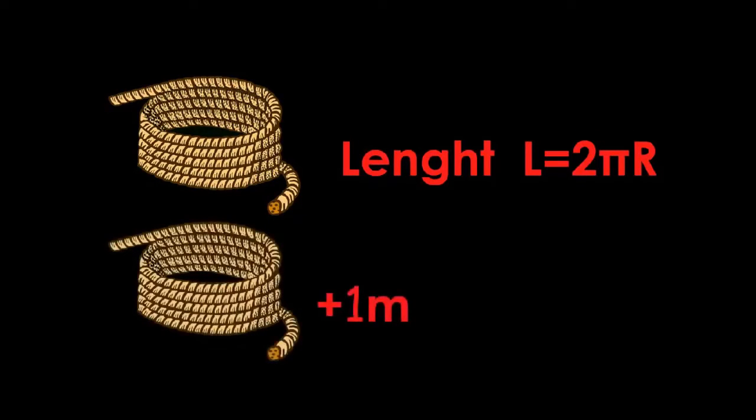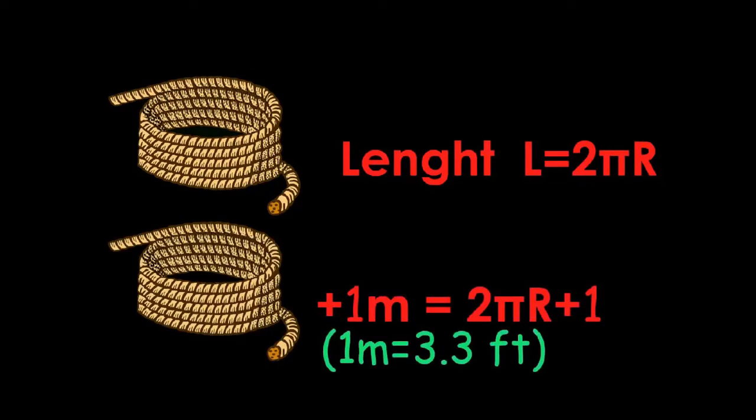But that's not it. Let's take a second rope. This should be long like the previous one, plus 1 meter. So 2 times pi times r plus 1. Remember that 1 meter is more or less 3.3 feet, if you prefer.